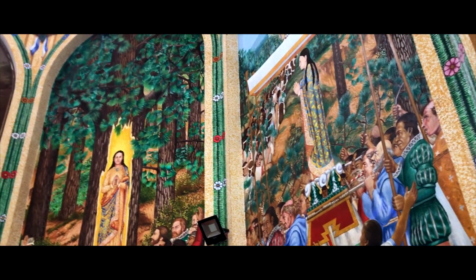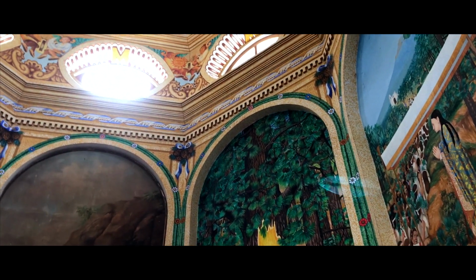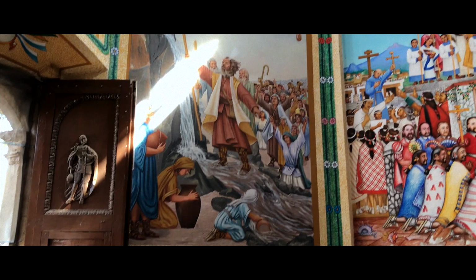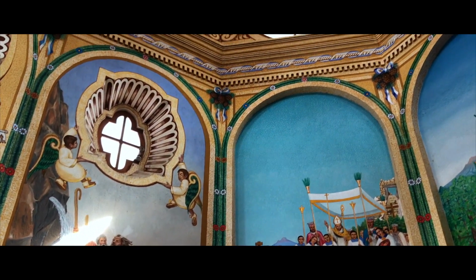Inside are canvases by Isauro G. Cervantes from 1913 and murals developed by Desiderio Hernandez and Pedro Avelino, where they narrate biblical episodes related to the water of the place.